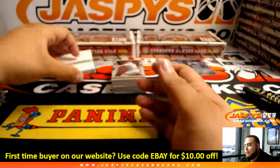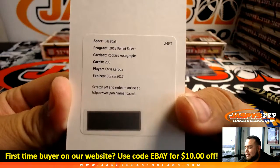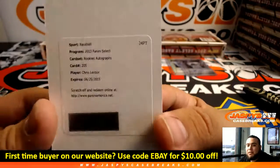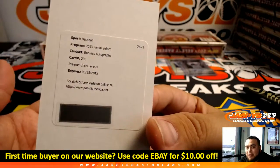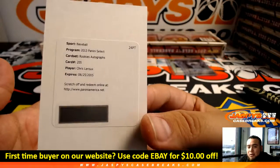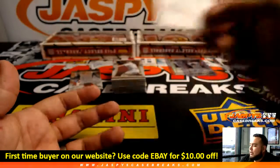Oh, speaking of the devil, we got redemption. Rookie autographs, card 205, Chris LaRousse. So we're going to have to see who this goes to as well. At the time this player was in 2013, again, there's no official checklist of the team he was on at the time. He could have been on one team, so it's easy to find off Baseball Reference or Wikipedia online, but then he may have bounced around in the same year. So we're going to have to base it off of one of those two websites.